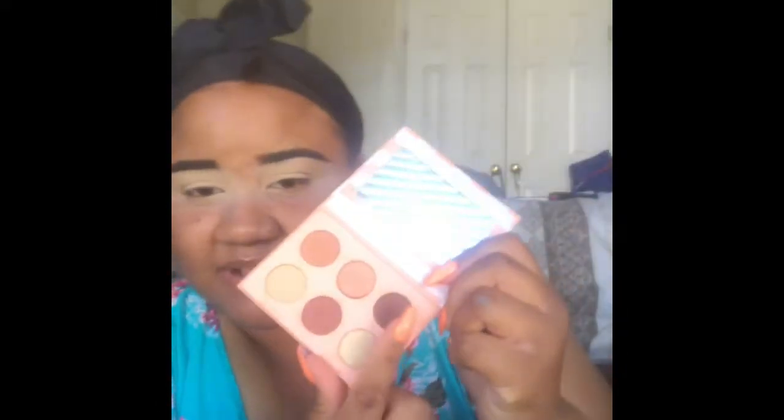And I also use the ColourPop Take Me Home shadow palette. I'll use that for my brows sometime as well. I also use this palette to make eyeshadow looks. This palette actually has the names on the back, so that's one thing that I really love about this palette. And it also has a little mirror. You guys can't see that, it has a little mirror.